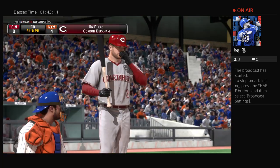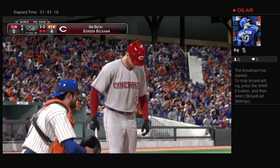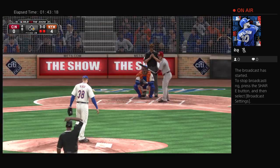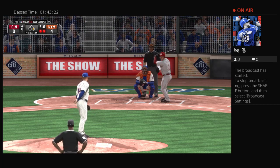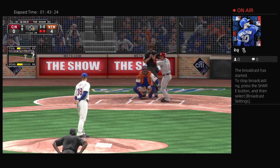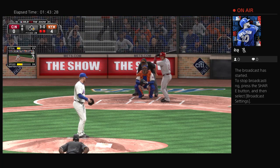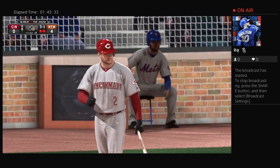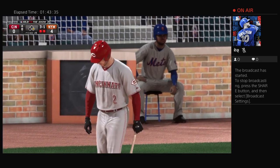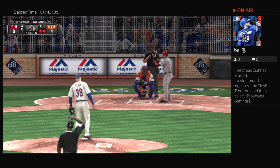Outside, 3-0 now. You figure he's taking now on the 3-ball count? Maybe even taking 2. And he gets this fastball over, back to 3-1 now. And at the plate, he might have been told, look, you're taking until you get a strike. Not a bad idea.